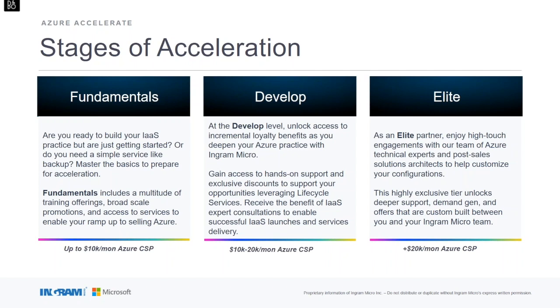So each of these areas have different offerings to market to help you. And we'd really like to get as many of our partners over the next 12 months getting into that elite category and realizing the benefits and values that you have by working with Ingram Micro once you've made that investment and you've come on that journey with us.